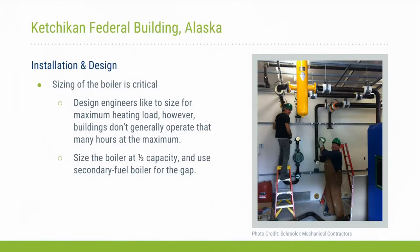In hindsight, if I had control, I would have sized this boiler at about half the capacity that it is right now, and that would have definitely improved the operation and economics of this project. I am aware of other sites nearby in Ketchikan that have biomass boilers. They are grossly oversized and they're having operational issues as well.